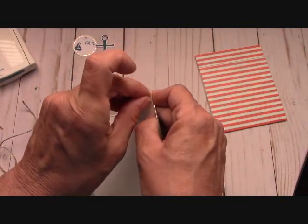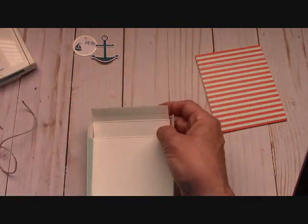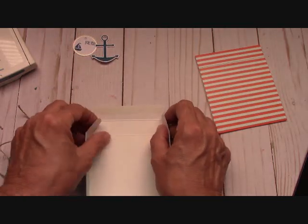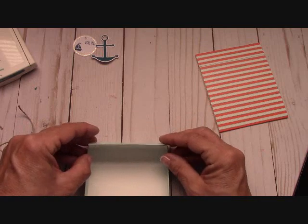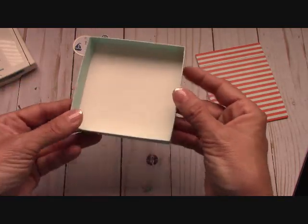So I think these would be just a cute little gift for anyone. A box of these itty bitty cards. So adorable. Or they're not itty bitty, they're minis. So right there, just like that.